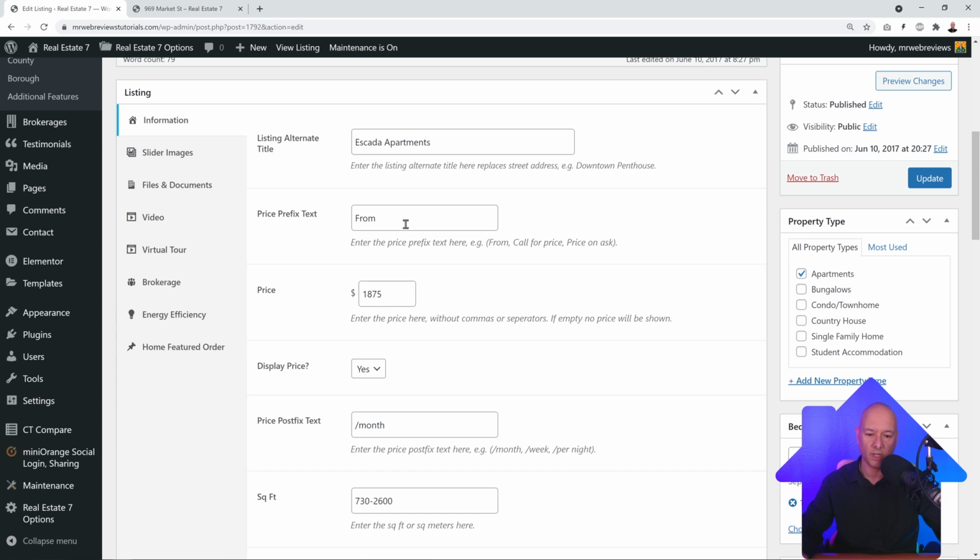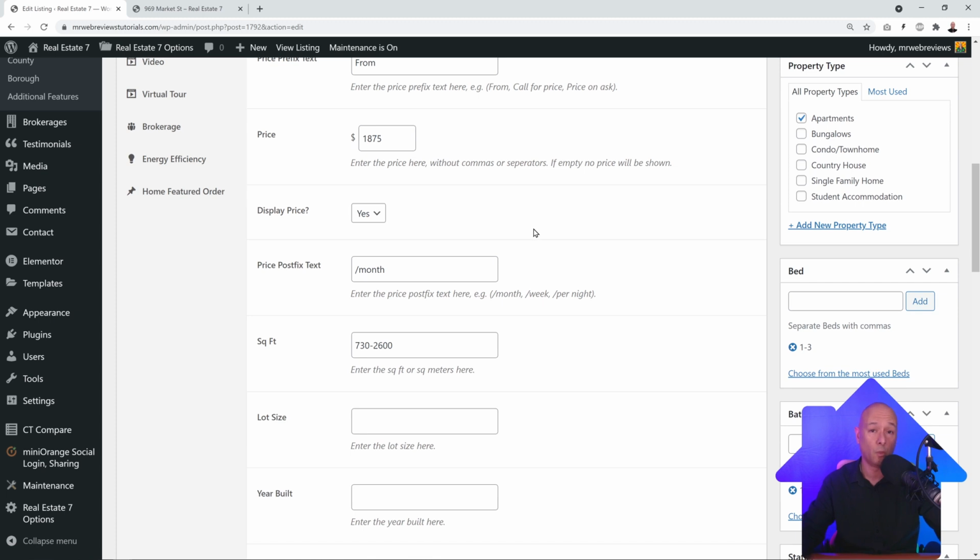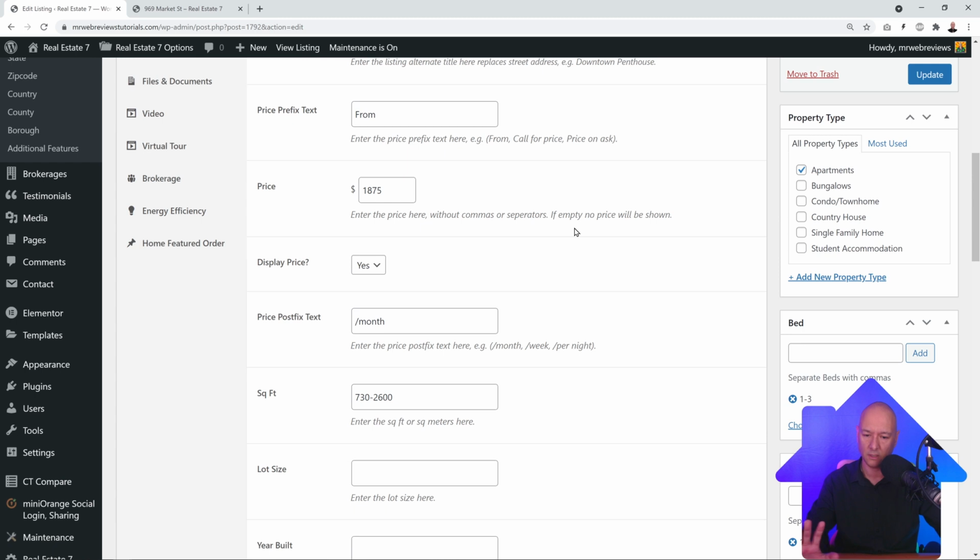So we have the price. We can set a prefix. If it's not a set price, maybe you can set it from. So for instance, if you have different apartments in the same building complex, then you might have different pricing. Maybe you have 2-bedroom at a certain price, 3-bedroom at another price, in which case you put from. Or maybe you have call for price or price on ask and so on, as you can see, right? And then you could put your price right here. So do you want to display the price for this listing or not? Or is it upon request? This is really up to you again, based on your own requirements.